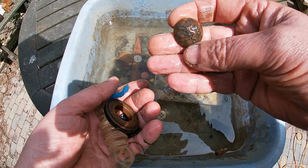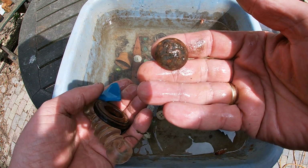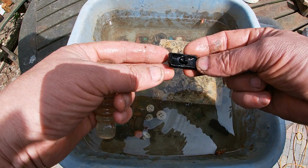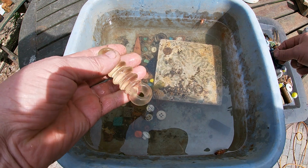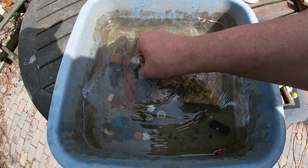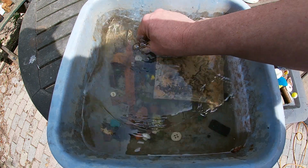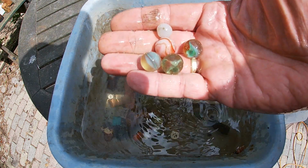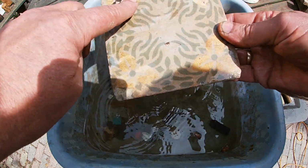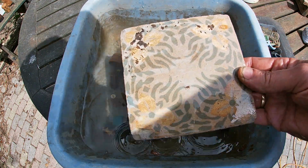Beautiful button with a big lion on it. Heavy button. Great. Some very strange button. Nice insulator. Well, you can't beat that. The tile I took for a friend. It's a lovely tile.